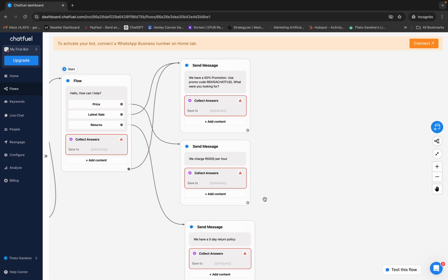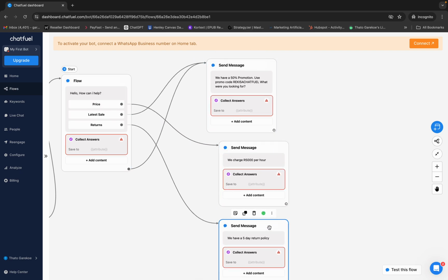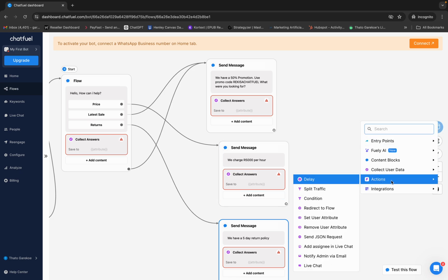So how will that work? You have your buttons. If you want to set up an attribute for these buttons, you will click on your blue button and you will click on actions.